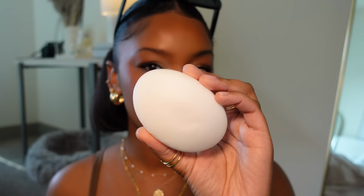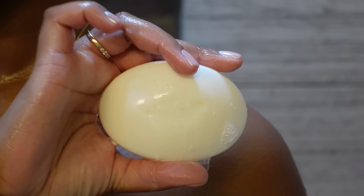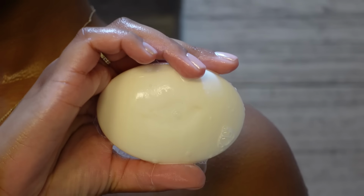This is the last bar soap that I'm going to talk about, the Dove Sensitive Skin Bar. And y'all already know I use this all the time. I mainly use this for feminine hygiene because it's very gentle. I do also like to use this under my arms. A lot of y'all have told me that your underarms also have a pH balance, and it's not good to use products like antibacterial soap because it does mess up the balance.